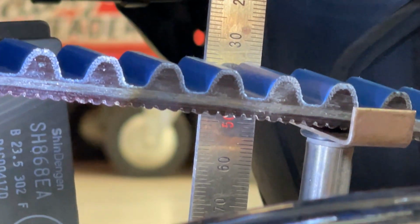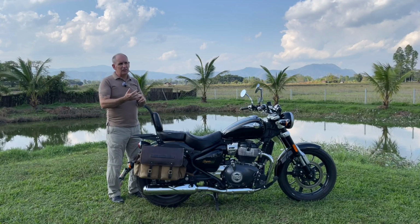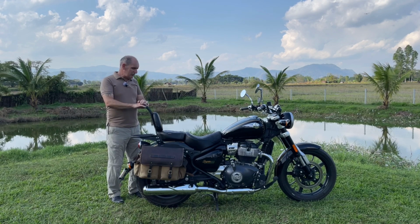I've put the belt drive on, I did adjust it within the first couple of months just to get it right. The last 5,000 kilometers, I haven't touched it. Not at all. It's just set, it's good, it runs well.